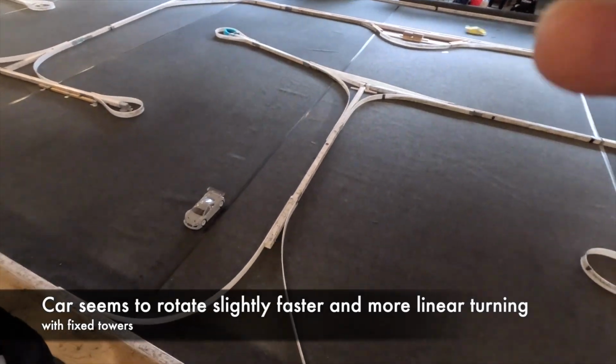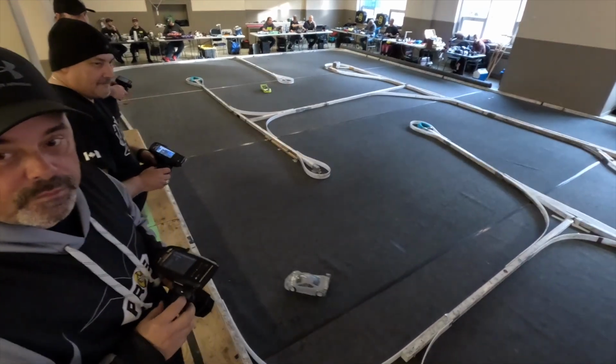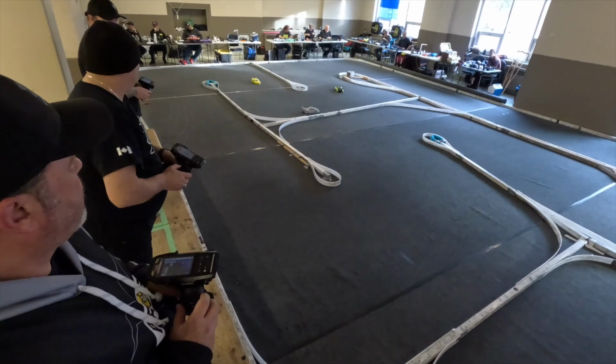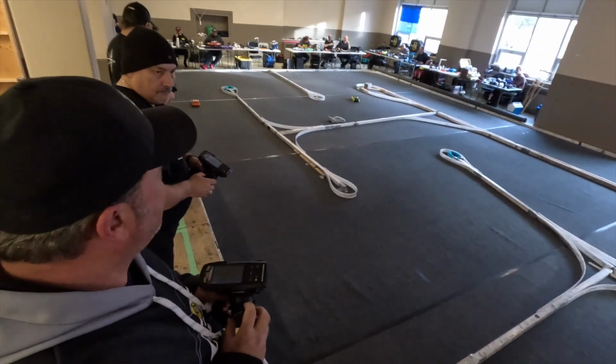It's a little bit twitchier. I don't know. Sorry, man. Hard to tell. The old software I could tell in an instant. Yeah, this new one, I don't know. It's hard to explain for me. I think I like the active tower more. Same for me.